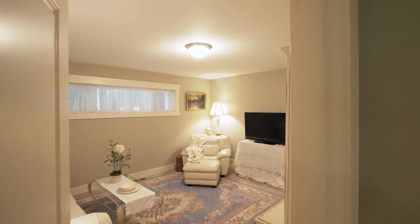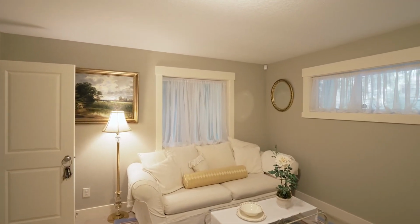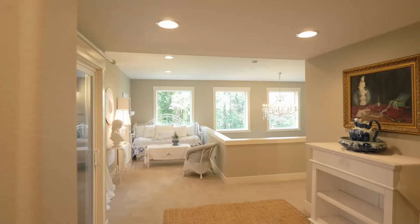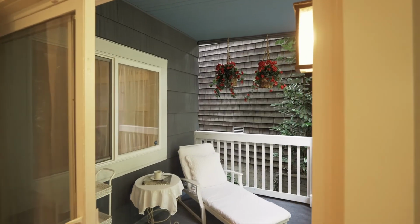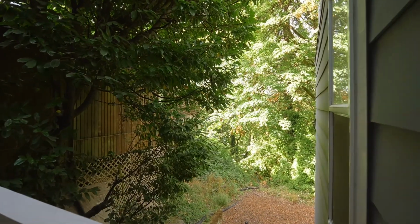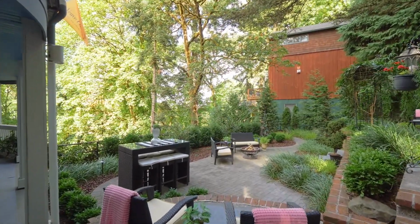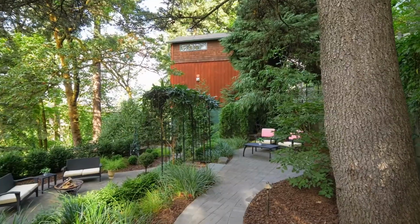A lower level features 2 more bedrooms, a full bath, a quiet loft area, and covered patios. Huge, professionally designed gardens with low-maintenance evergreen plantings provide a perfect backdrop for entertaining.